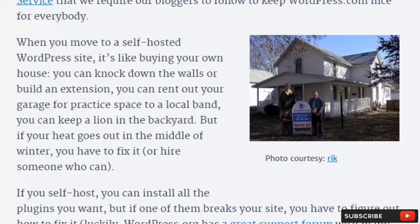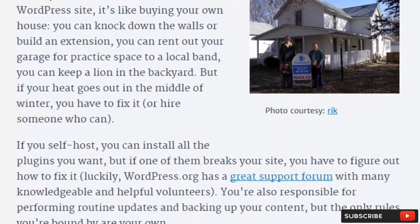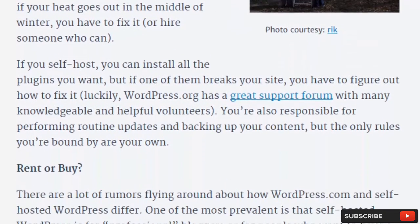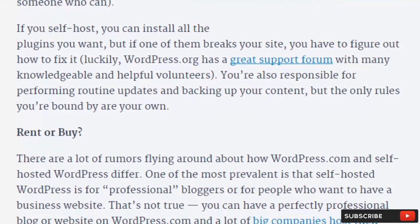But if your heat goes out in the middle of winter, you have to fix it or hire someone who can. If you self-host, you can install all the plugins you want, but if one of them breaks your site, you have to figure out how to fix it. Luckily, WordPress.org has a great support forum with many knowledgeable and helpful volunteers. You're also responsible for performing routine updates and backing up your content, but the only rules you're bound by are your own.